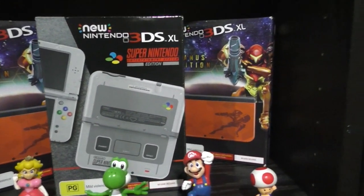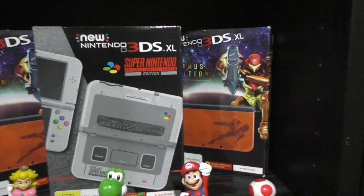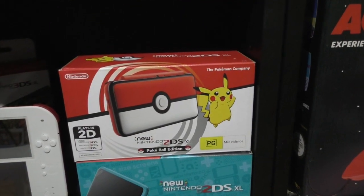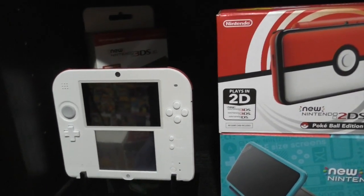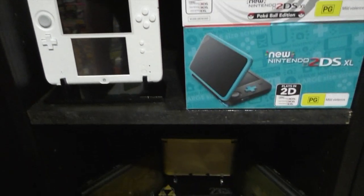Same with my Super Nintendo Special Edition 3DS. Well, it's not really a special. Well, it actually is a special edition because there's not many around. Haven't opened that either. I haven't opened my 2DS XL, but I have obviously opened my Nintendo DS Mario Kart 7, which is on display.